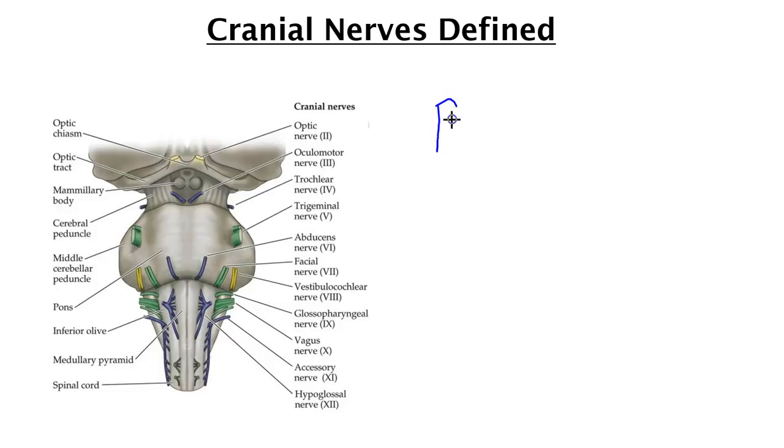So they're all part of the peripheral nervous system, except for one, that would be cranial nerve 2, which has central nervous system tissue. They all emerge or either going into or coming out of the cranial cavity, which is why they're called cranial nerves. And they have sensory and or motor components. Some are sensory, some are motor, and some are both.